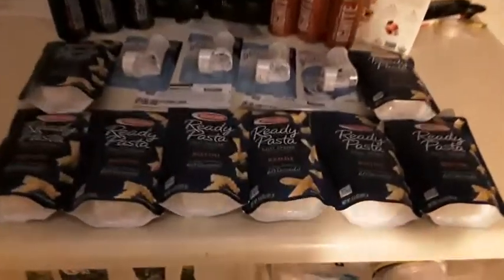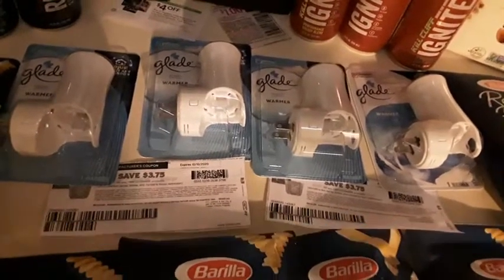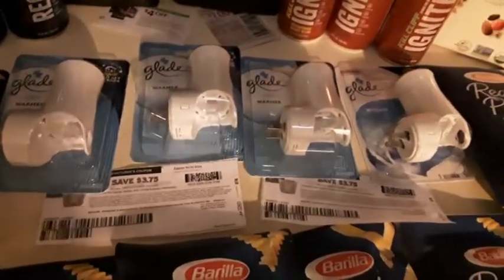So I got the Barilla Ready Pasta. There was a $1 off manufacturer coupon. It's on sale for $1. That's free, and also Ibotta, so you got the money maker going on. I got these printables. These were $1.79 each, so two for $3.58, $3.75 off each.